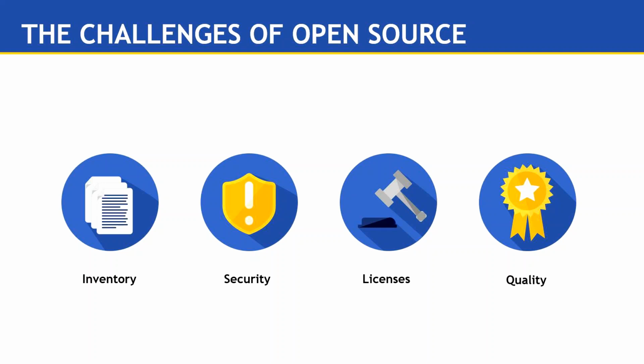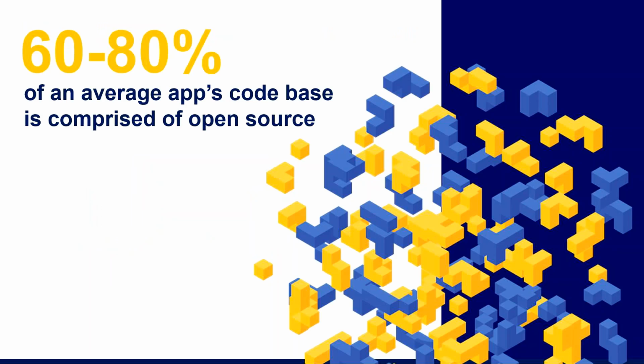You simply cannot develop software today without using open source. It has become a necessity, and it's great. Open source enables companies to build better products and faster. After all, we don't need to reinvent the wheel when you can just download a component from GitHub. But the fact is your team didn't write the majority of the code, so you need to manage it and understand what is inside of it.